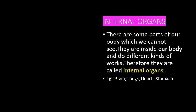In the previous slide, you have seen some body parts that are visible. For example, your eyes, your ears, your nose. Now, there are some parts of our body which we cannot see. They are inside our body and do different kinds of work. Therefore, they are called internal organs because they are inside our body and we cannot see them. For example, brain, lungs, heart and stomach.